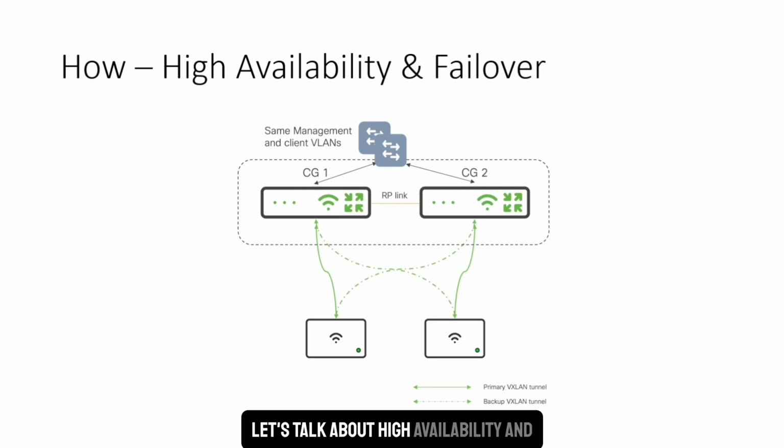Let's talk about high availability and failover. Meraki's campus gateway clustering is active and fully stateful. Think of a cluster as a pool of gateways that share the same VLAN set. When an AP boots, it receives a list of gateways in that pool and automatically connects to two of them, one for the primary traffic and the other for hot standby.